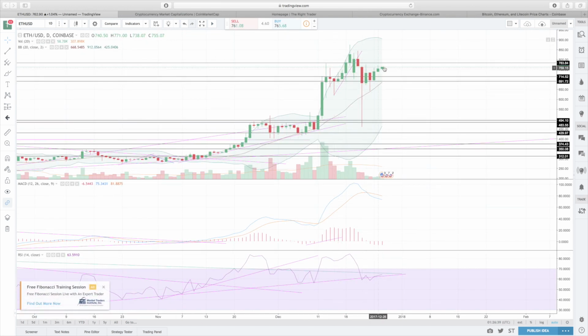Ethereum looks like we're moving slowly but surely back up towards our resistance level at $783. Once we break above that, similarly to Bitcoin, we'll be back towards our previous higher range. And I think that'll happen within the next couple of days. We're starting to flatten out a bit on the MACD. Hopefully we can see a crossover there.